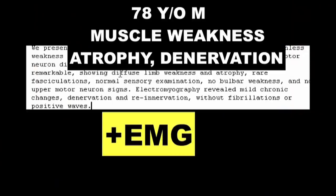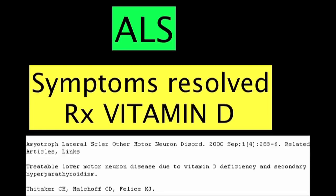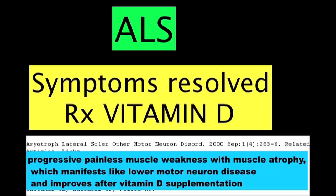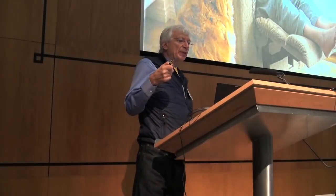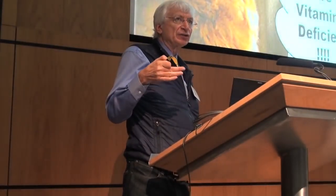A 78-year-old male shows up with muscle fasciculations, positive EMG and nerve conduction study for ALS. All symptoms resolved correcting his vitamin D deficiency. It's well known that motor neuron weakness and muscle atrophy that looks like motor neuron disease is improved with vitamin D supplementation. He's constantly complaining to his dog about aches and pains in his bones and muscles. The dog's fed up with him and told him, stupid, you're vitamin D deficient.